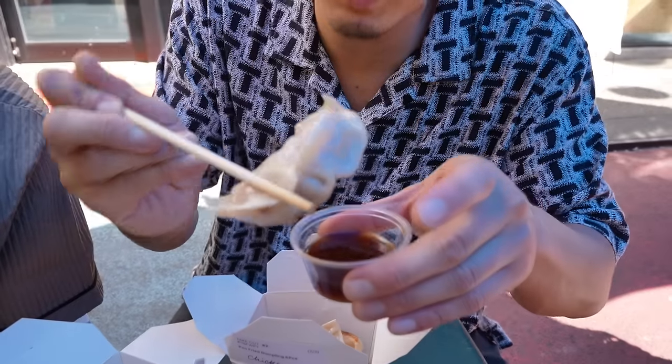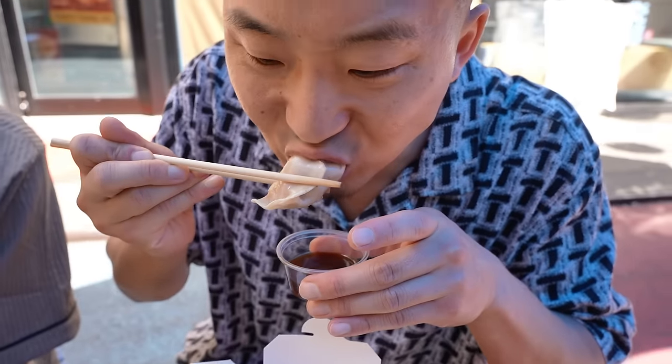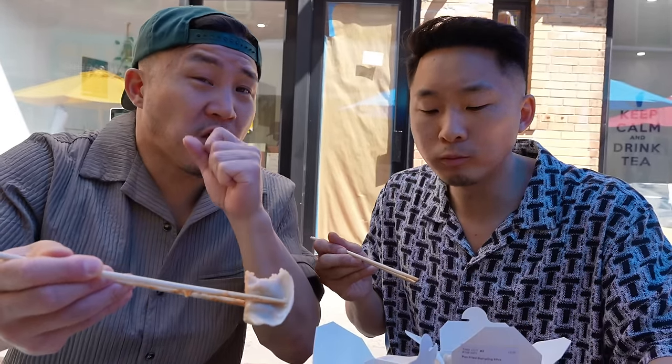Chicken dumplings are all the rage. You know how it is. Very meaty. I like that. These are definitely handmade.